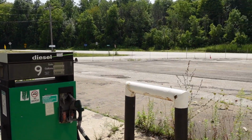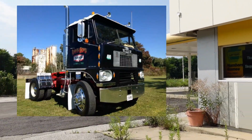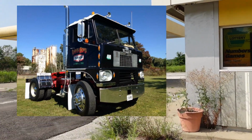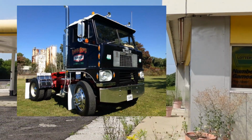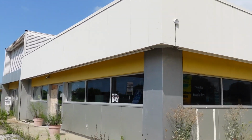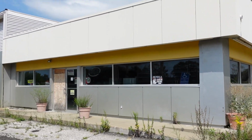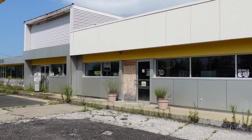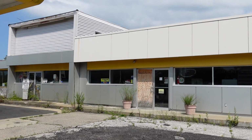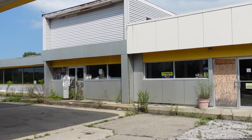I actually fueled up my first truck here back in 2014. That was a white 1972 7400 series cab over. Before they closed this, it wasn't real busy. That's why they had to close it. They didn't do any maintenance, that type of thing. Just sell as much fuel as we can.